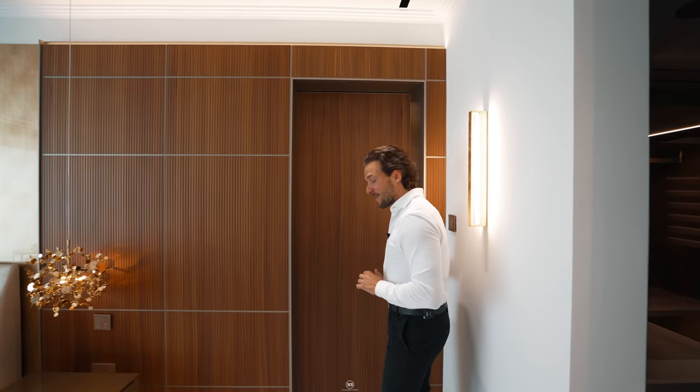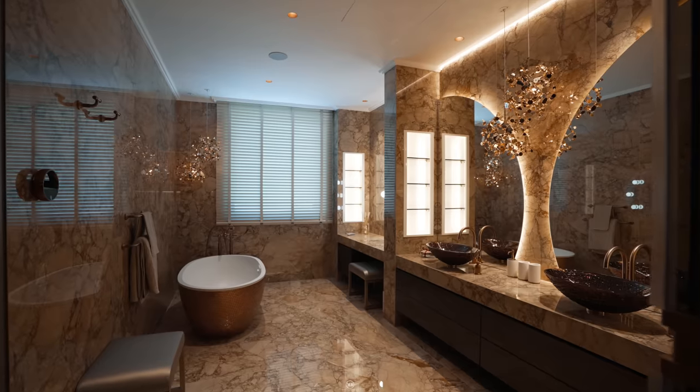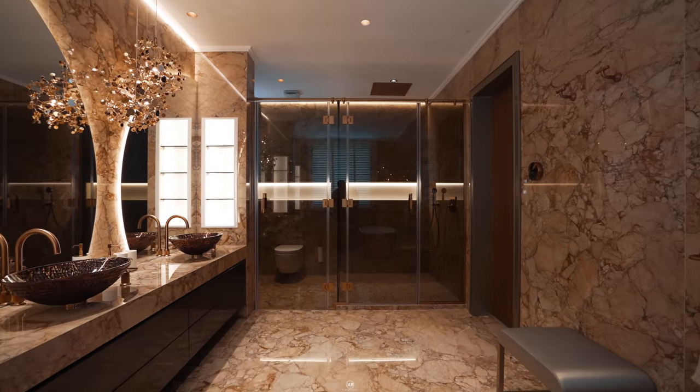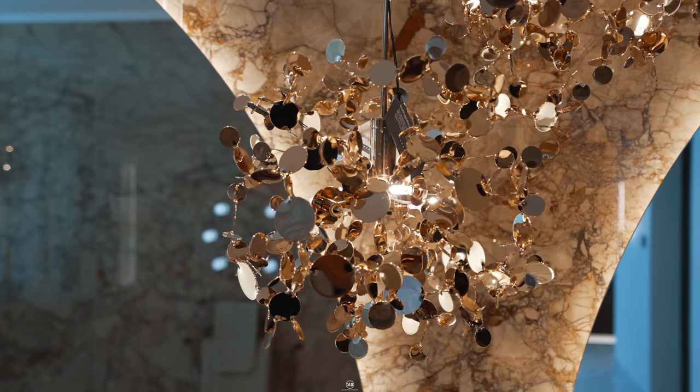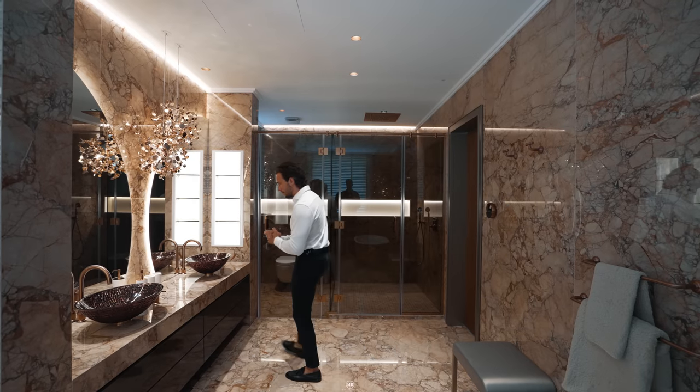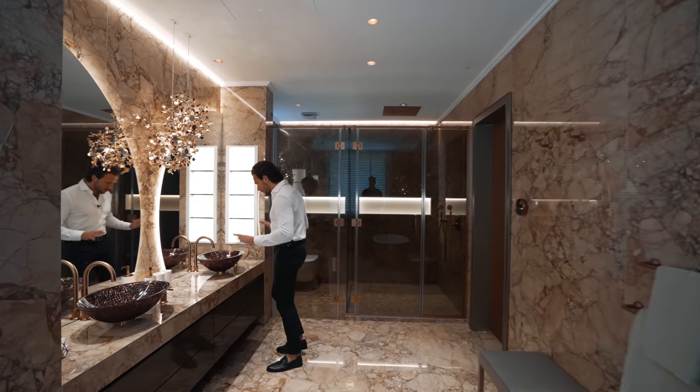My favorite is this bathroom. Let's look at it. Okay, not gonna lie, my favorite bathroom. I just absolutely love the porcelain tiling that's laid out throughout here. We have a two sink vanity setup. The sinks are just out of this world.